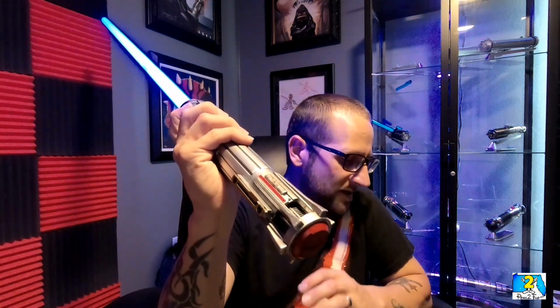Right off the bat, you already hear that different ignition sound. Do it again. You get the crackling sound from the Kylo Ren when it ignites, and obviously because of the cross guard igniting as well. But this sounds more like a regular Jedi blade. Sounds a lot like Obi-Wan's or Rey's. It's even got that classic Star Wars sound to it.